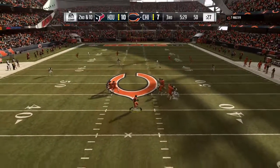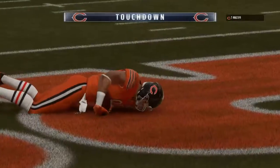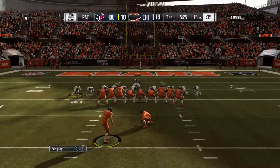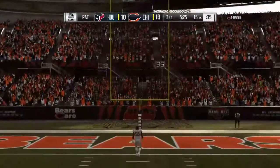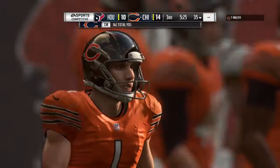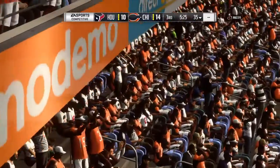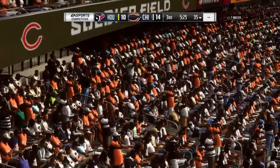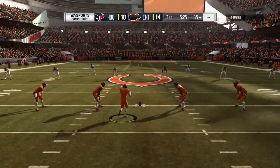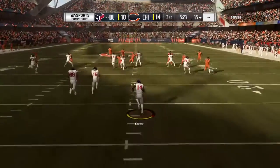Throwing here, Trubisky. Going up top. Got a man, it's caught inside the 10. Touchdown, Chicago. Trey Burton, 50 yards. And the Bears are in for 6. And it's up and good. Here's Parkey now, set to kick it away. This is fielded at the goal line.